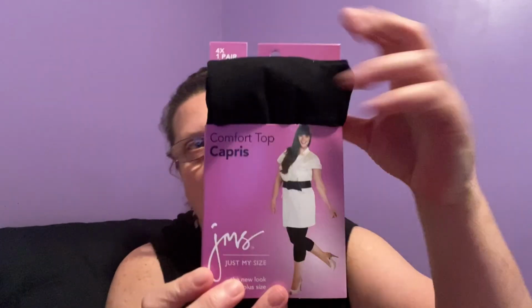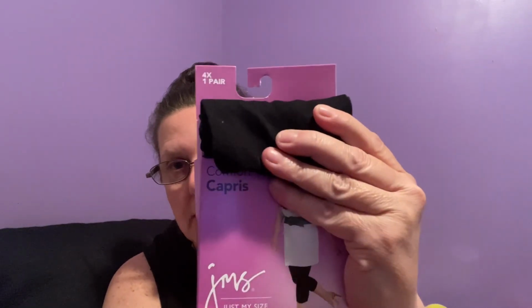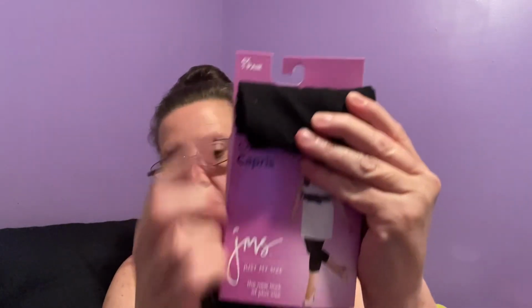Now, I'm seeing up here that they are plus size, which you can see right up there. The ones I found were all plus size. I found four of the Comfort Top Capris, just my size. They look like this. So what I did was I took one out of the packaging and I was like, is it me?